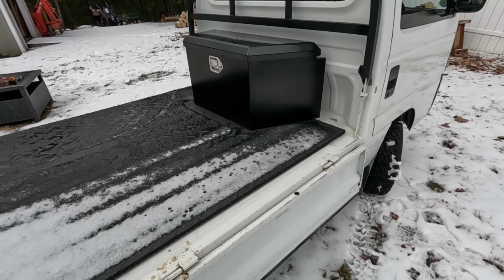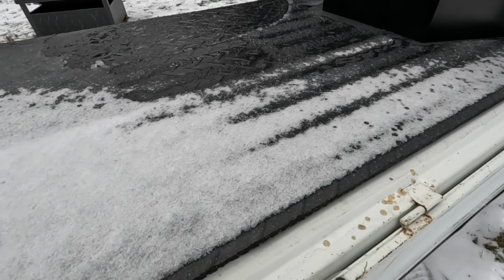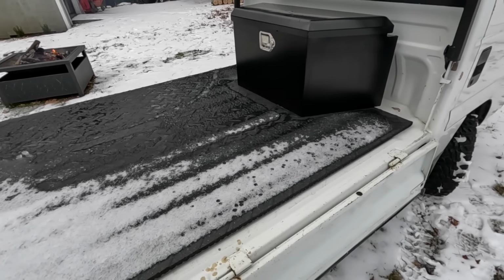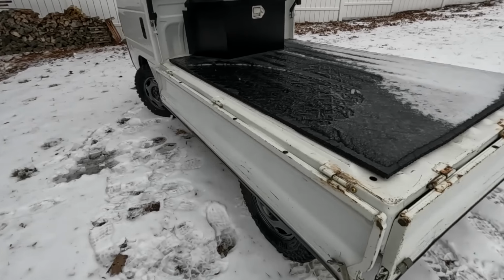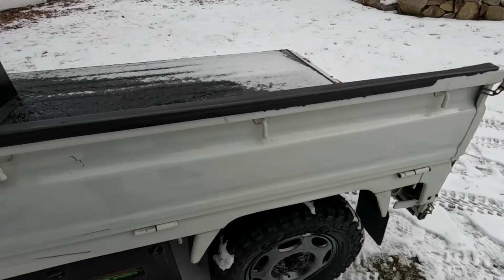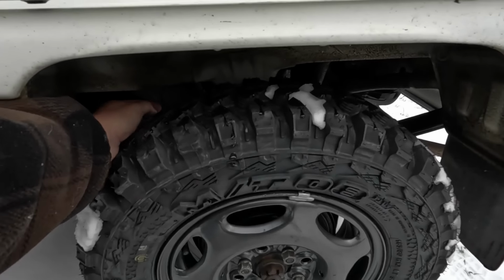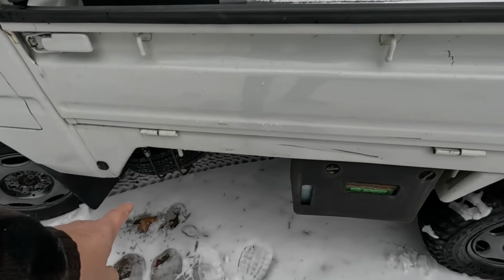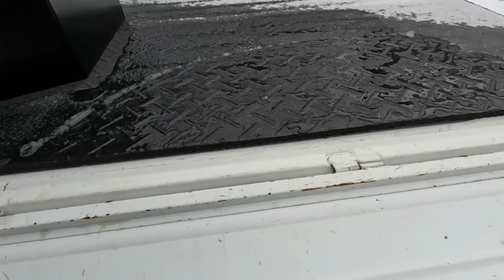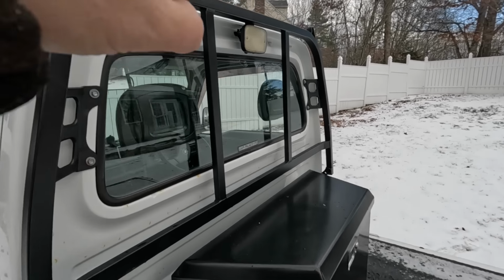On this particular model, the engine is back here, and there's a cover. I don't know if I can lift this. This mat's pretty heavy. There's a cover there. That's where the engine is. The oil fill is on this side. There's where you fill up the engine oil. Here is the dipstick. There's the battery, coolant overflow tank, spare tire, all the standard stuff that you would have on any other car.